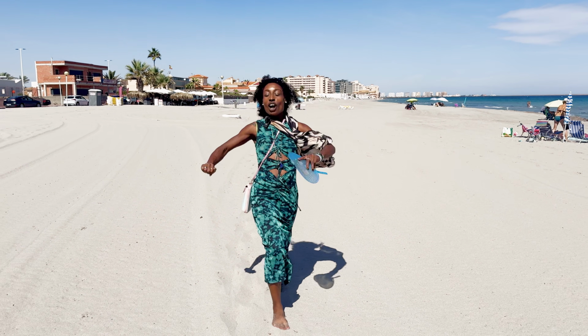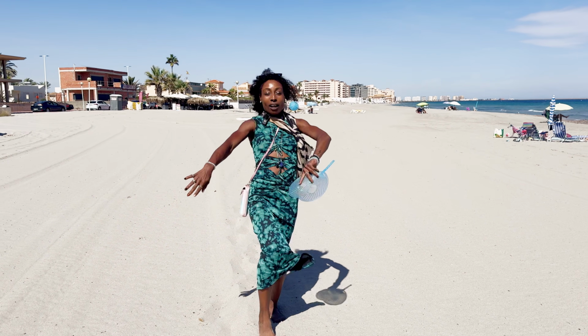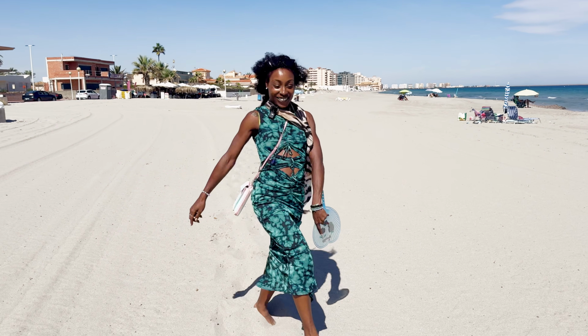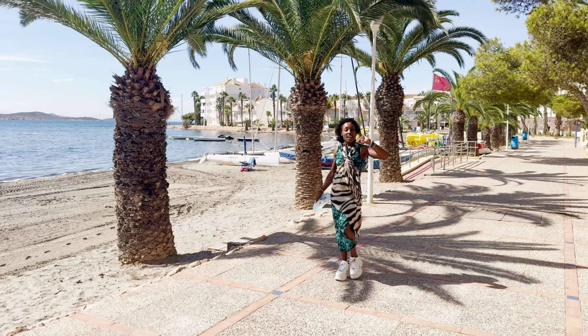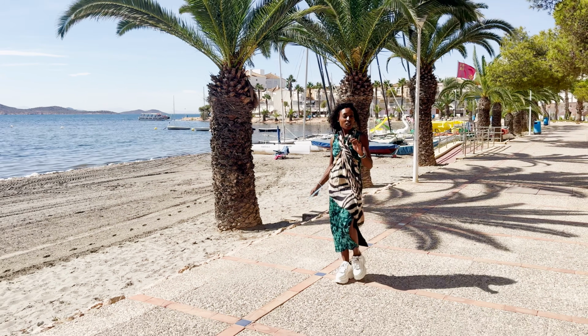So pick your cove or pick your beach, put your deck chair, get your feet up and have a cocktail by that chiringuito. Let's go. So we showed you Playa Las Gaviotas, which was on the Mediterranean seaside, giving you an example of what one of the beaches on that side would look like.